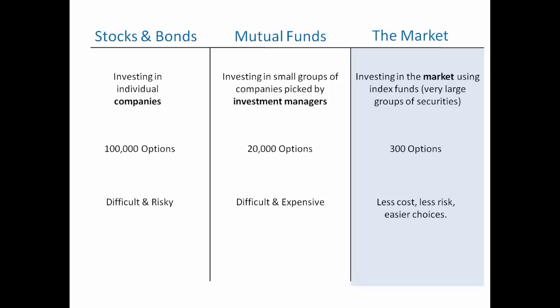These are both large and reputable. An index fund that mirrors or tracks the S&P 500 would be like the Vanguard 500 fund. Because you're investing in such a large group of companies, it doesn't take an investment manager to be constantly changing things and chasing returns, so these funds are generally very low cost. In addition, because you're investing in so many companies, you have less risk if some of them don't do well.